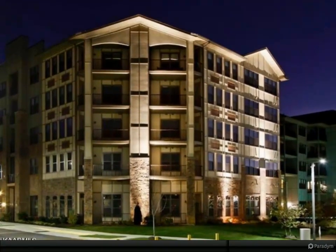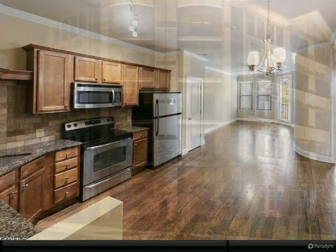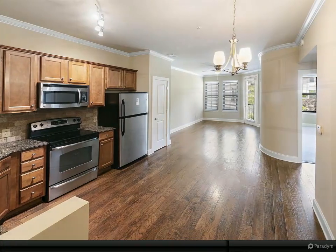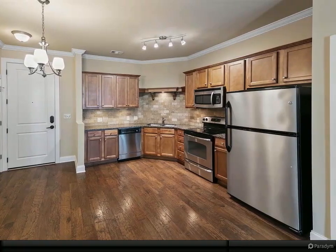Just in time for fall. Walk or bike to downtown Knoxville and the University of Tennessee in this waterfront condominium building. This secured high-rise is positioned on the TN River directly across from Neyland Stadium with on-site security, outdoor pool, exercise room, assigned garage parking space, club room, and more.